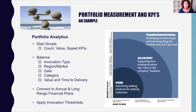Tech companies, startups, that 80, 15, 5 would probably be core more like 60, and adjacent would be maybe 20, 25, and really trying to get into more transformational. So that's, to me, again, the beauty of all this: you have the ability as your company, as your organization, to really, obviously you have your long range plans and you have your strategic goals. This is the core foundational capability to make sure you're creating that and you're staying on track.